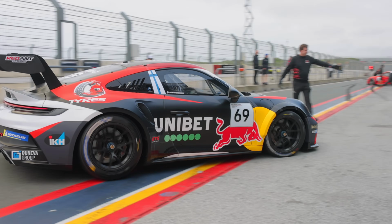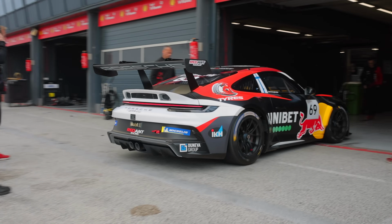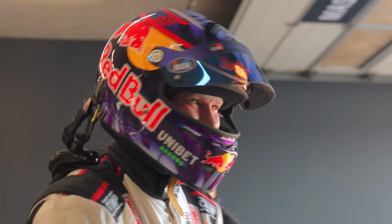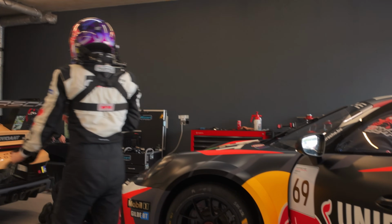I think there are a lot of fast drivers here today, some Super Cup drivers also, and I think we are quite close to the guys who we will be actually competing with this weekend. So that's quite positive. It was only the first day, so good feeling overall from the first test.